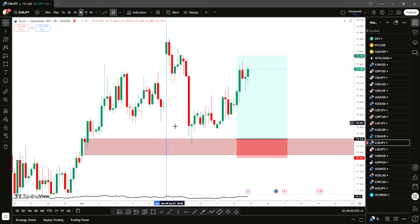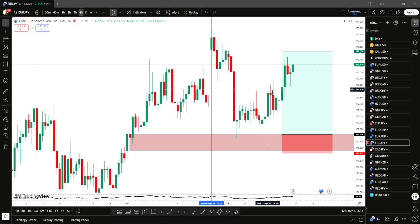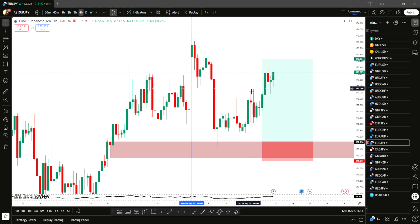So far it had moved, I think, 78 pips. But I wish I was also in this trade. I would be up there. So this is how you get a step-by-step guide for the Alchemist strategy.